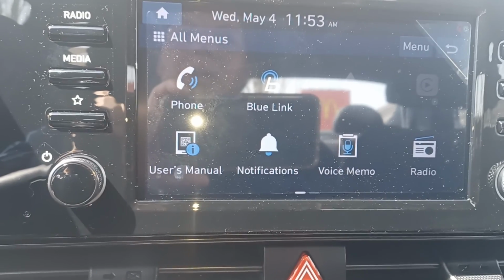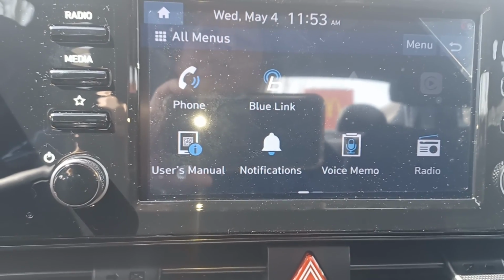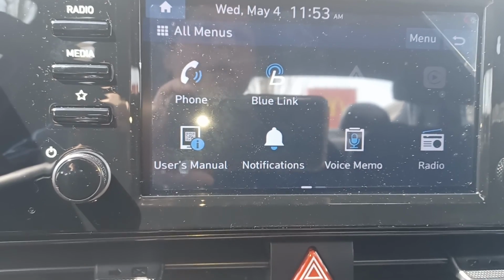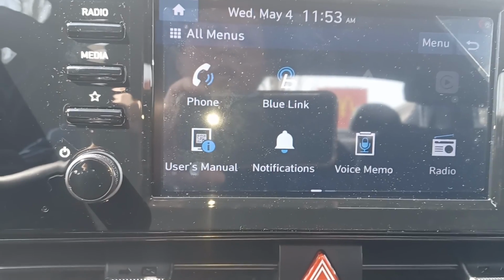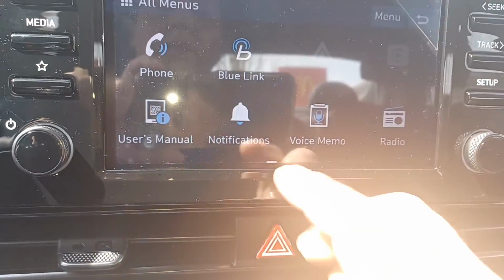I have a Kona that I drive, and it does not have Blue Link. It's an older model, and I must say, that's one thing I would change on my vehicle, is having the Blue Link.